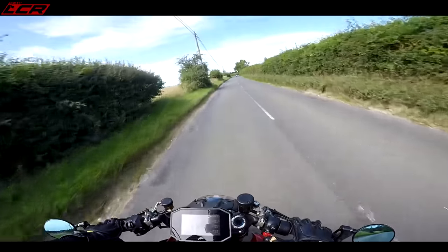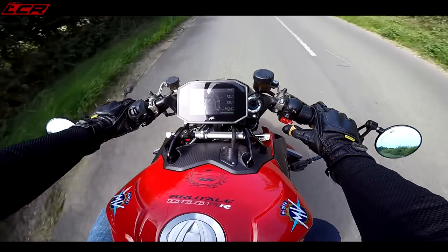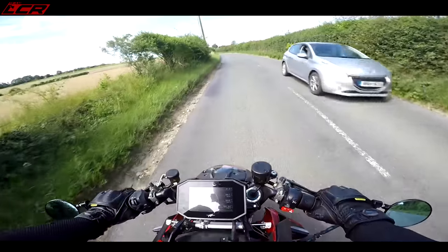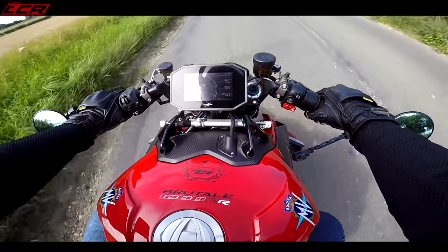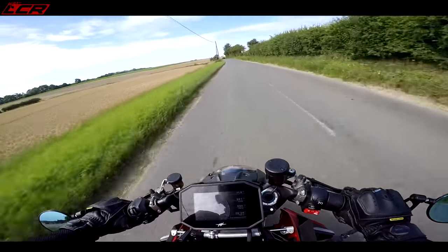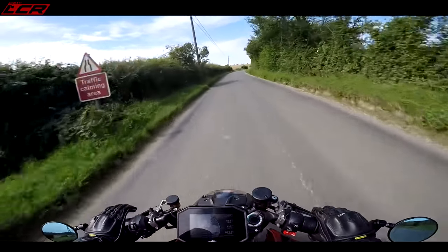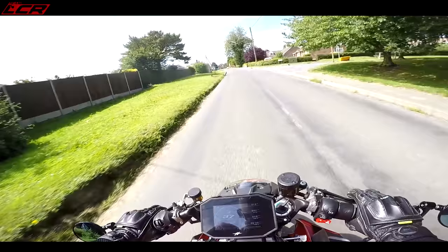Hang on, let's try and put it in race. I think you press that one. Sport, rain, we don't want rain. Come on. How many times you got to press it? Hold it down. Race. That basically sharpens up the throttle response. Sharpens up the suspension even more.